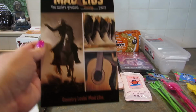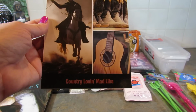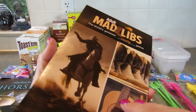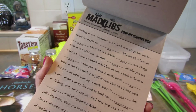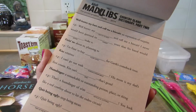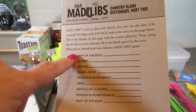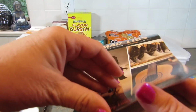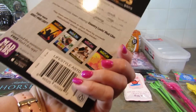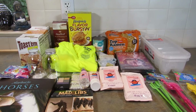Then I found Adult Mad Libs, the world's greatest country game. It says Country Love and Mad Libs. I used to be obsessed with Mad Libs when I was younger. I loved them. What I like about this is if you want to play by yourself, you just fill in the answers at the top and then put them in the story so you're not kind of cheating and figuring out the story. Anyway, I picked that up. It was $4.99 originally, so $1.25 is not a bad price.